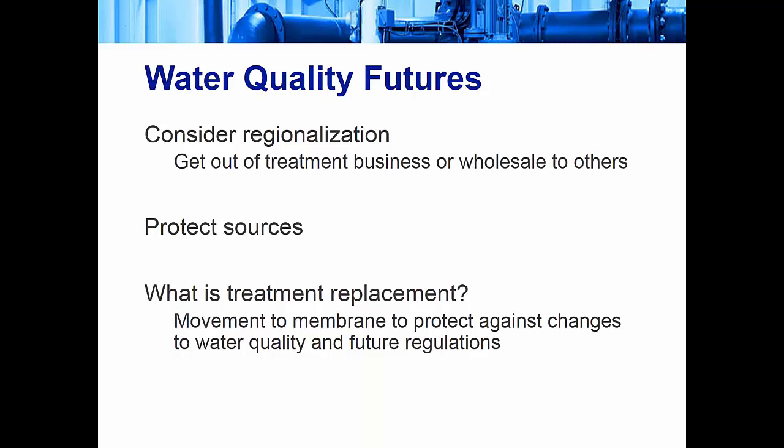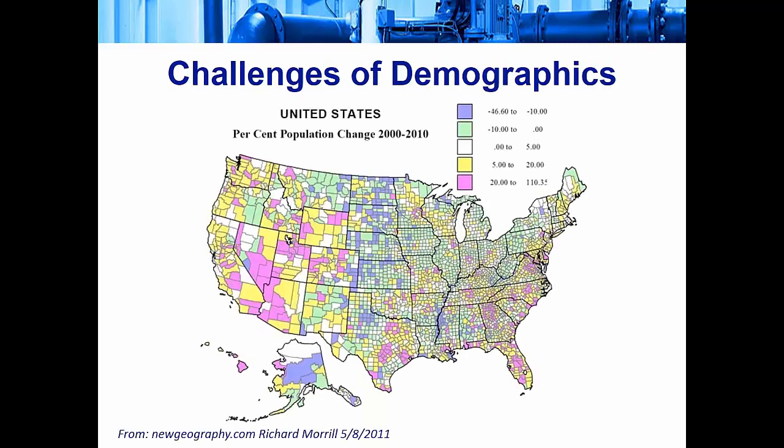One other thing to consider with water quality is, the treatment that you currently have today, does that make sense going forward when the time comes to replace your treatment process? There's been a lot of movement to membrane processes that can maybe minimize contaminants that may be more stringently regulated in the future. So keep that in mind when you come to those large capital replacement items. What's best 10, 15, 20 years down the line? With that, I'm going to turn it over to another poll.